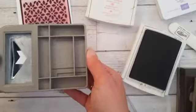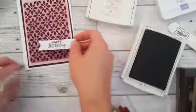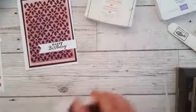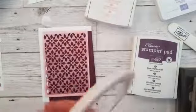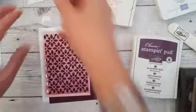I'm going to trim it down with my banner punch. It's a bit shorter, I think. Let's get it lined up. There, that's better. Okay, and then I'm going to take a little bit of double-sided tape, and just about where I plan to put my, actually, no, I'm going to glue this down first.